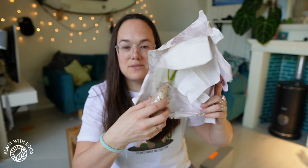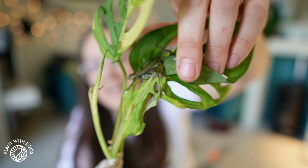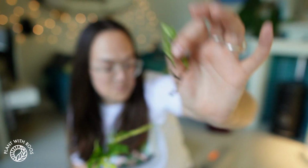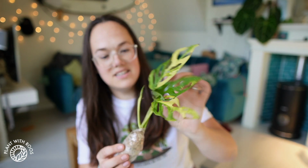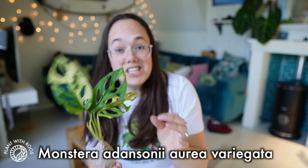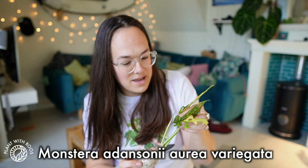Let's see what's inside this one. Oh, this one has a bit of shipping damage. I think it may have been against the heat pack maybe, that it got a little bit snotty. But that's okay, because the other ones look great. And the new leaf also looks okay. So this is Adansonii variegata yellow. And I actually already own this one. So maybe I can do something fun with this, do a giveaway or something.